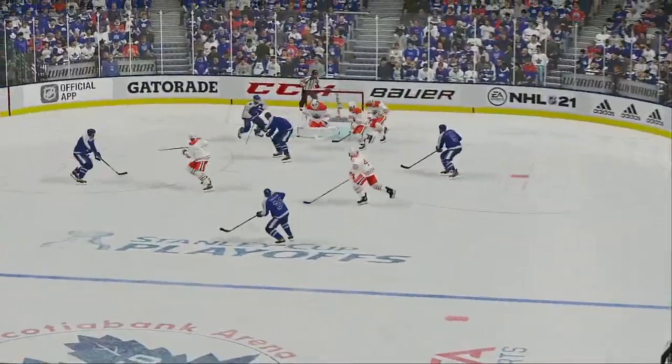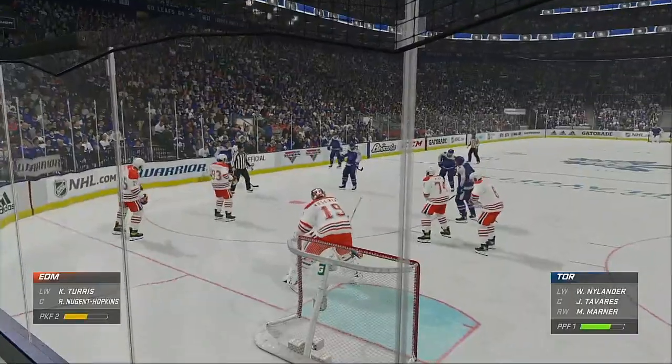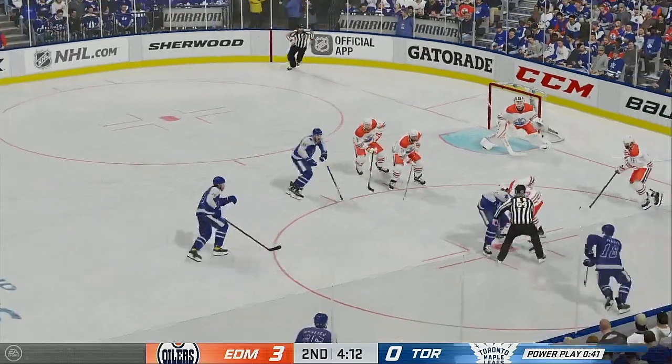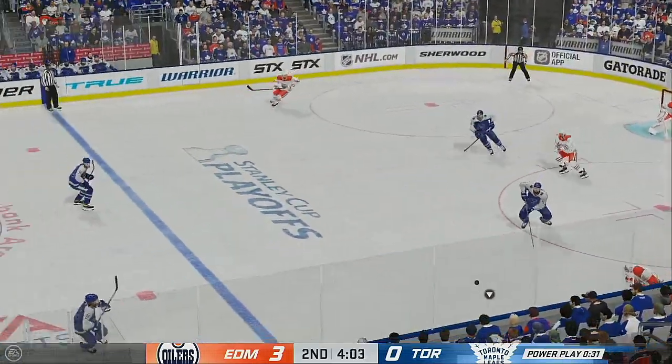Koskinen's been perfect so far. He's kind of doing this all by himself. So busy, and he's been phenomenal tonight. Tavares has been a really terrific leader for this team, and now it's not easy. You're the captain, and your team's way down. You need to play hard, though, so your players believe that they've got a chance.